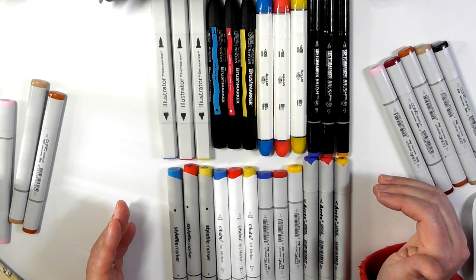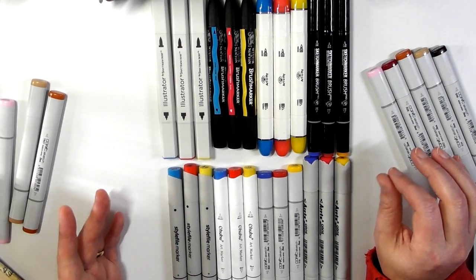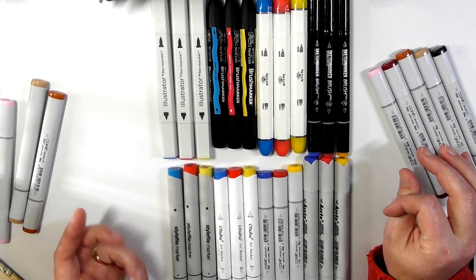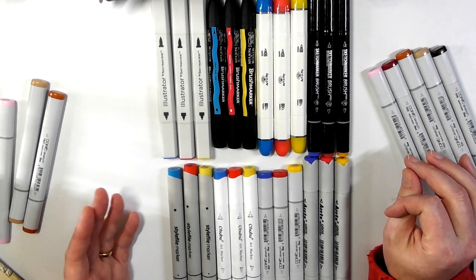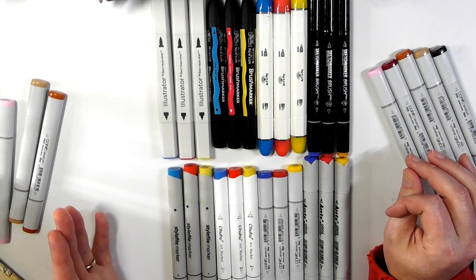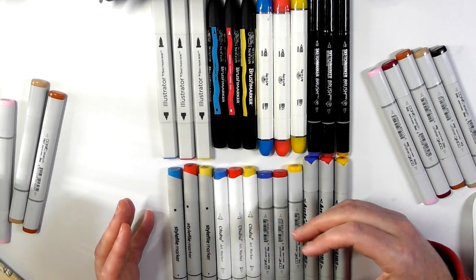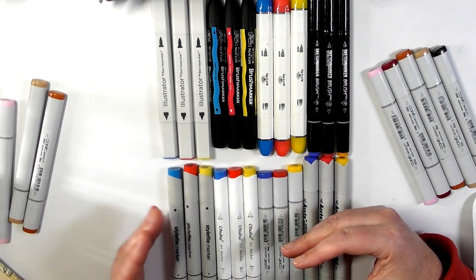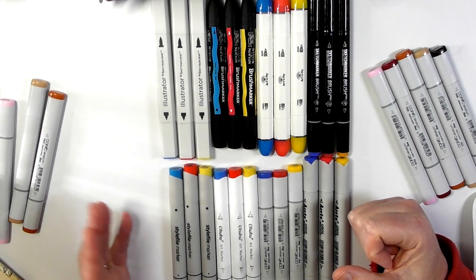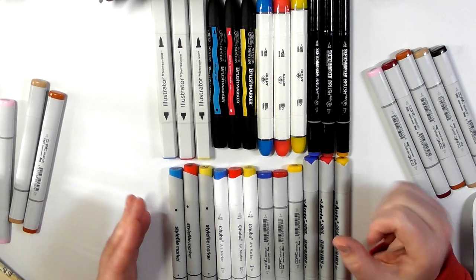Also, I always use these markers on marker-specific paper, in other words Bristol Smooth or Bristol Vellum, sometimes Bristol Plate, or Express a blending card. I never use them on watercolor paper or anything like that, because sometimes people say that if you use a brush nib on a watercolor pad, it pulls the ink out much faster than what these markers are designed for. That paper absorbs the ink much faster than other papers, and if you're using rough watercolor paper, it can damage the nib. But I've never done that.